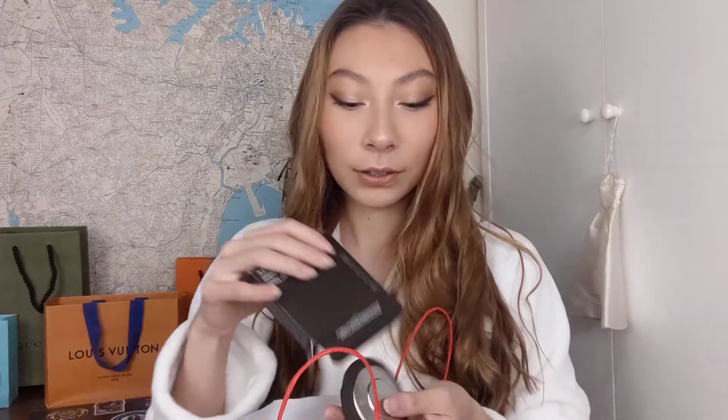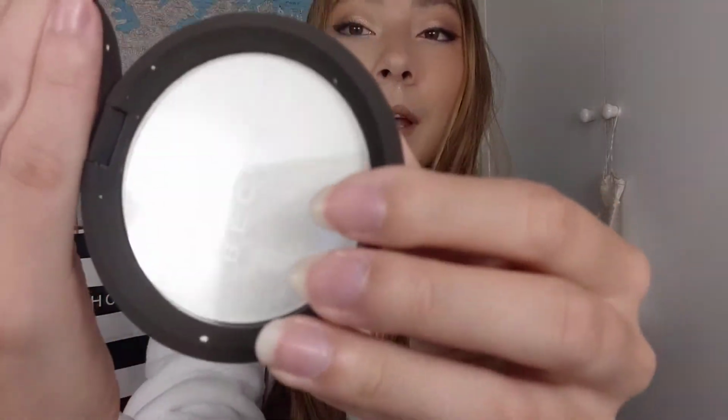Obviously, Becca Cosmetics, you might have heard by now, is closing down, and so I picked up a load of Becca products before they disappear forever. So I picked up the highlighter in the shade Pearl because I thought it'd be a really pretty, like, iridescent whitish kind of highlight. It's just a pearlescent, pearly highlight.